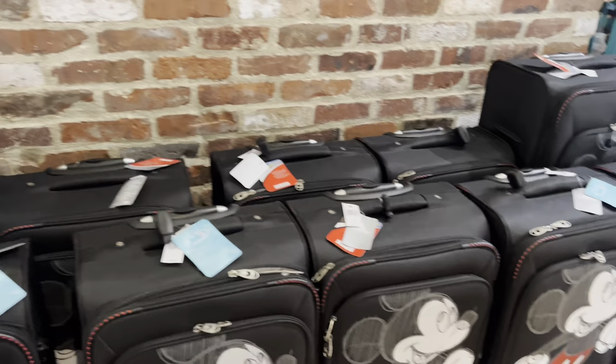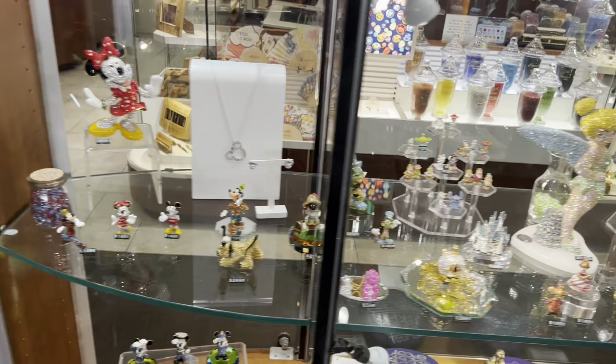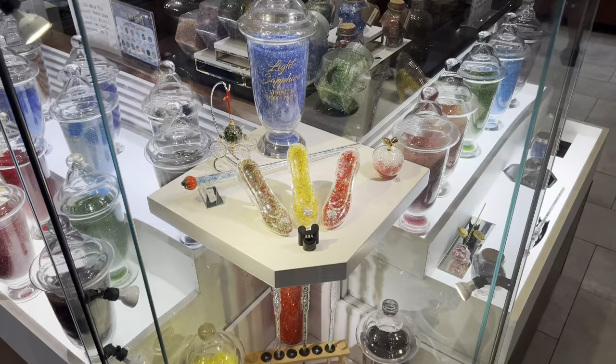The crystal shop now is always nice for a little wander. Do you like that little hand? We've got one of those, filled with the little crystals that you can do over there. Some nice stuff in here. We've done this before. We've filled up one of the hands with your picky colours of the little crystals that go inside. We did the Mickey hand. I don't think they do the Mickey hand anymore. They've got the slippers and stuff that you can do.